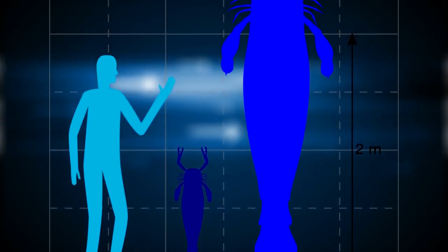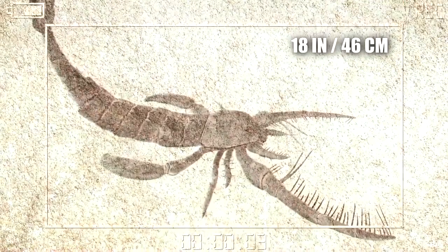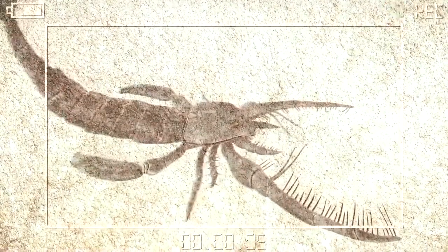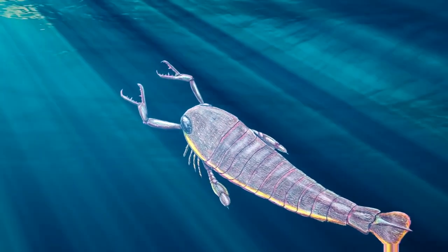It possessed heavy, robust pincers more than 18 inches long and was probably an apex predator. Even though they're the largest arthropods, these animals had a lightweight build, so they weren't necessarily the heaviest of the lot, but they were extremely agile and highly maneuverable.